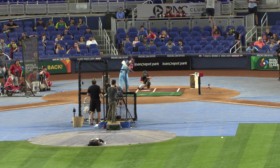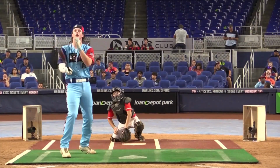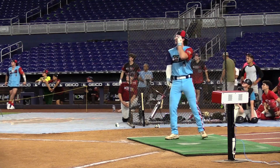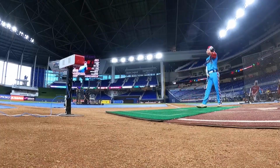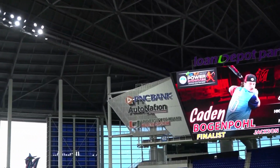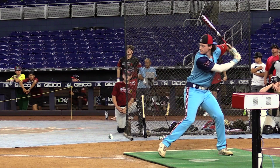Truly the most impressive player we had was a 6'5" power-hitting lefty from Missouri named Caden Bogenpole, who was our featured world champion. He's 6'5", a 6.7 runner, throws 94, 95 from the outfield, and that projectable frame can easily hold another 15 to 20 pounds. It reminds me a lot of Corey Seager.